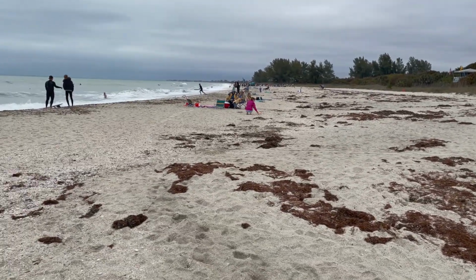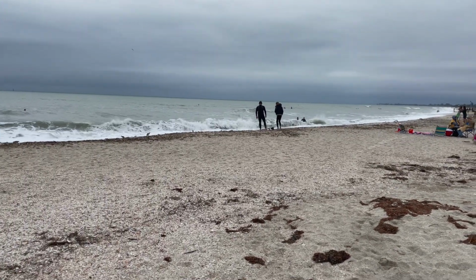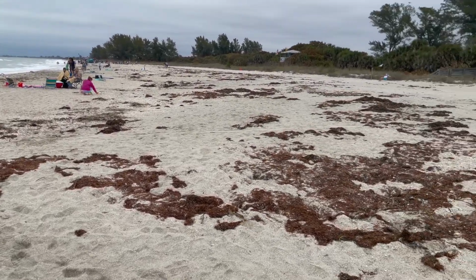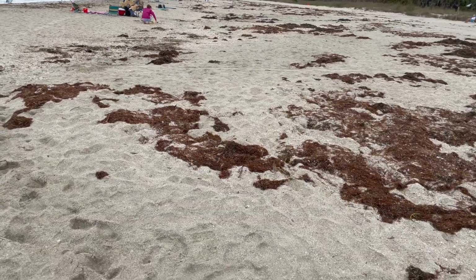Okay, we're on the beach part now of the North Jetty, and people are still out there surfing, but you can see this sand really isn't that nice here. There's a lot of seaweed washed up, and I'll give you a close-up view of this sand here. Let me get a handful of it.